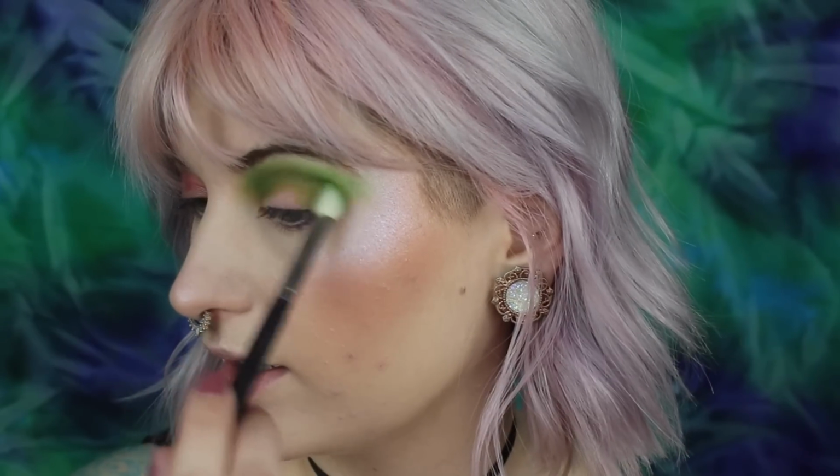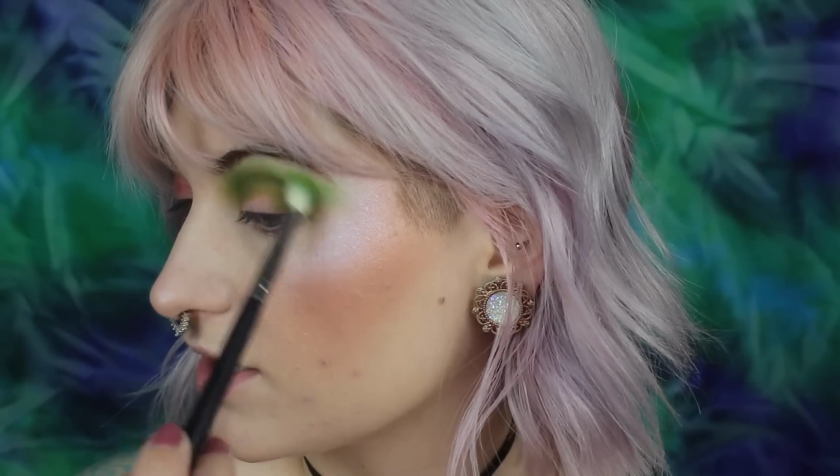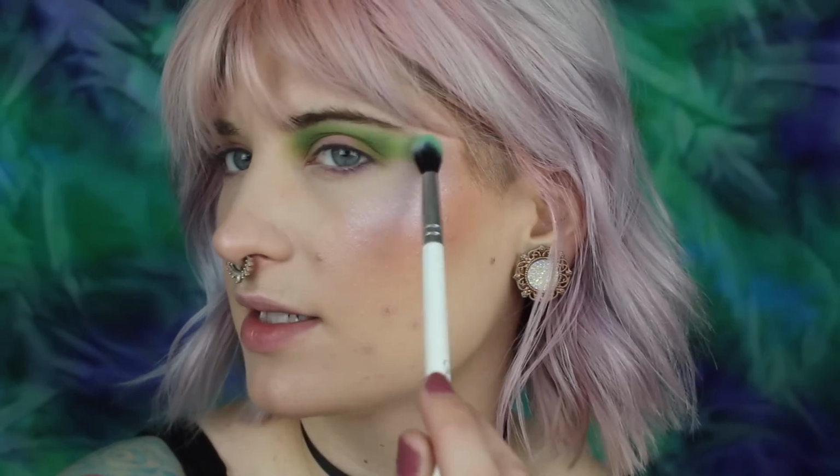I will say that kind of overpowered it a little bit and made it look a little more neon-y. So I'm just going back in with that first color just a tiny bit where I need to. And then just with that second brush again with no additional product. That's more balanced in what I was thinking.